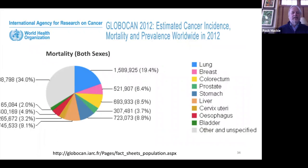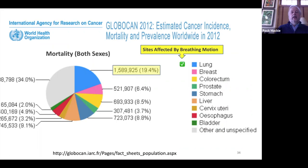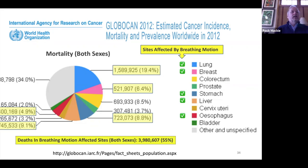This is a pie chart with absolute numbers and relative caseloads for both sexes in radiotherapy. These are the patients that have mortality that really are impacted. Turns out that lung is about 20% of the cases worldwide. Breast about 6, stomach about 8 or 9. And liver is pretty large. In the developing world, it's even larger, about 9% worldwide. Esophagus, about 5%. So it adds up to about 55% of patients where motion's an issue.